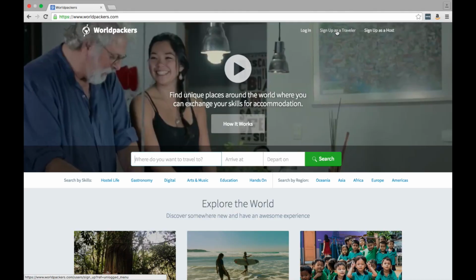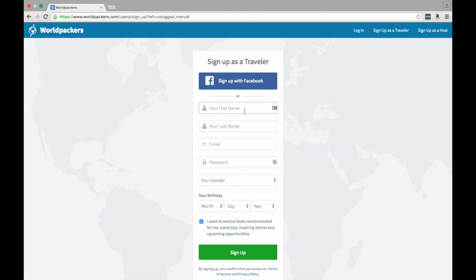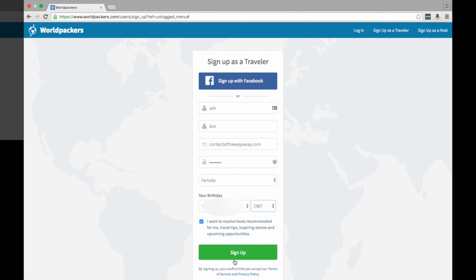So you go to sign up as traveler, and you can sign up with either Facebook or your email. I'm going to do email here. Once you put your email in, or you sign up with Facebook, you press the big green button that says sign up. And the interwebs is very slow.